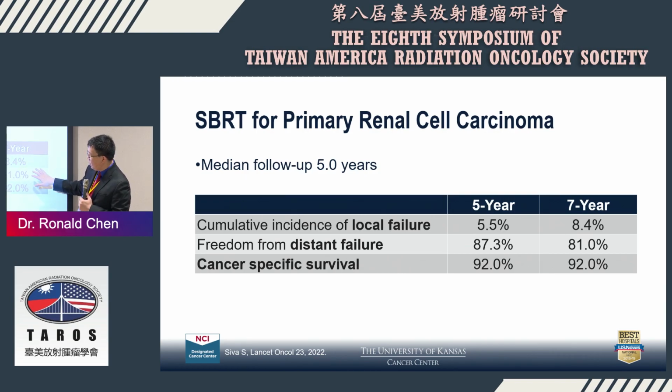Freedom from distant failure was 81%, so 19% of people had distant failure, which means that you can control the local disease, but some patients have metastasis that you cannot control. Cancer-specific survival was 92% at 7 years. But it seems like SBRT for primary RCC can control the local tumor with a very high percentage.